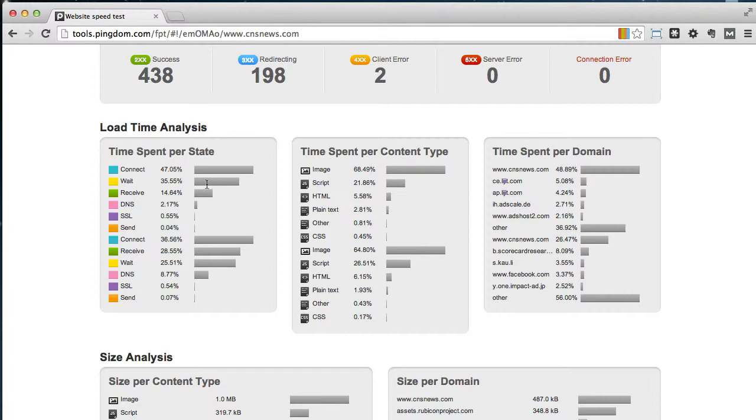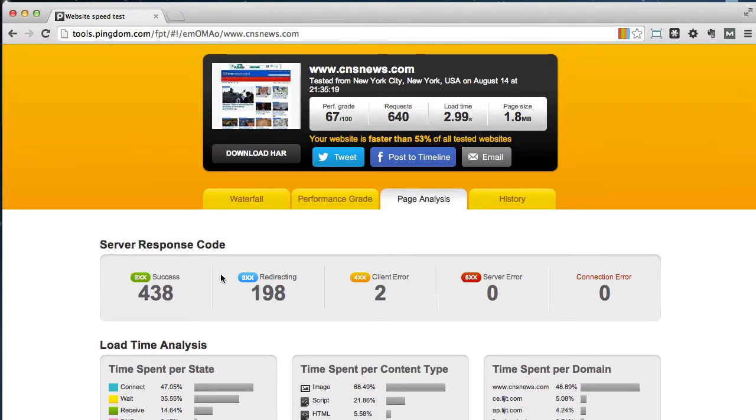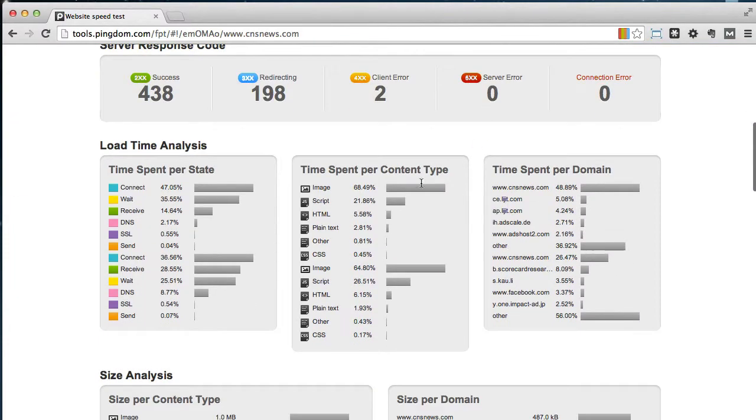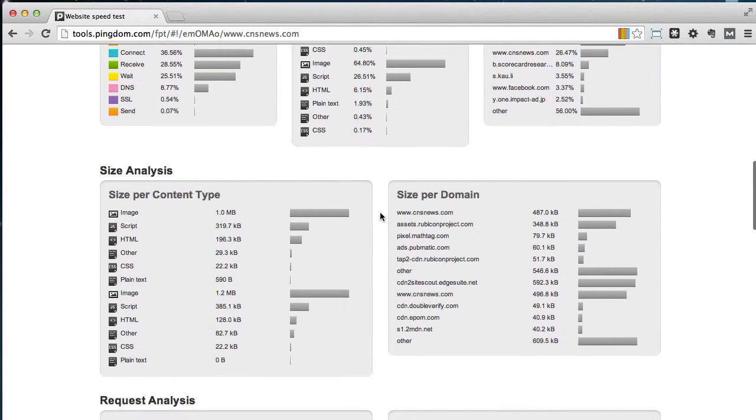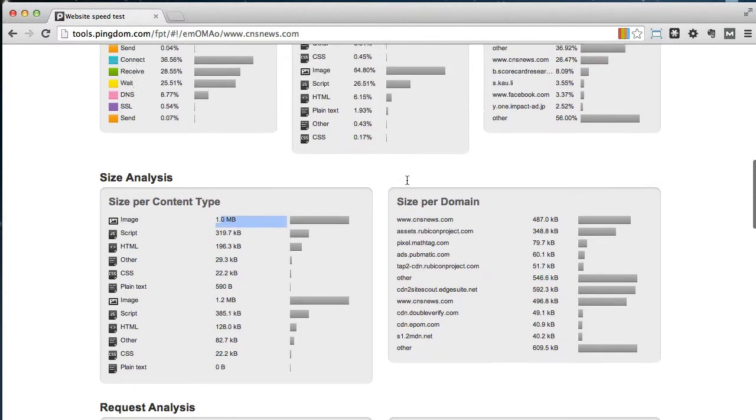And here, there's some wait time. That depends on your server. But if you're getting consistently good results, for example here, 2.99, 3.0, like that, and it's consistent, then I'm not concerned. So, again, the key here is that we've got some images. And does it give us something more down here? Yeah. So a megabyte. Okay, look at that.